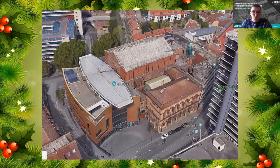So the Bristol Beacon project, which you can see here, is formerly known as Colston Hall. The structure is now nearing the end of a full refurbishment, which involved stripping out the whole of the internals of this structure, adapting the structure, and then refurbishing it to be a new state-of-the-art theatre.